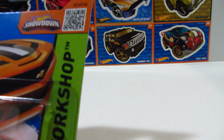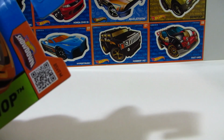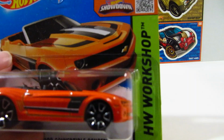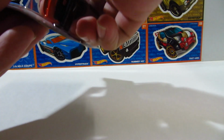So yeah, this is a short card, and I remember when Hot Wheels Showdown was still a thing. Because right now I'm pretty sure the game is dead. But yeah, I got this maybe a few years back. I was just digging around for stuff to open.